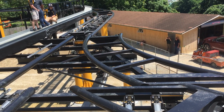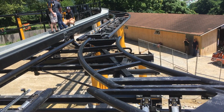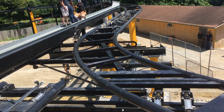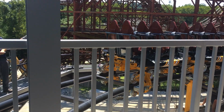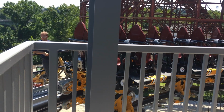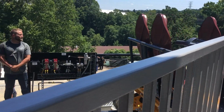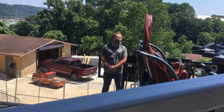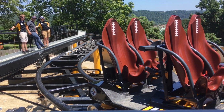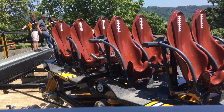They are adding the second train. Just as I'm in line for the back row, I've got a front row seat to this. All the coasters I've ridden, and this is one thing I've never seen.